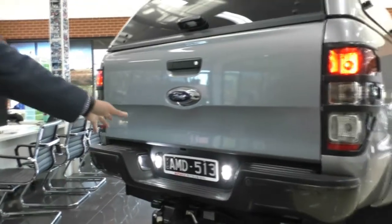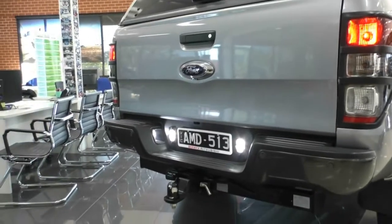You've got these nice reverse ones, and then if we move back around to the side, they've also fitted them up the top where the roof rails are, from the front to rear, and again these are super bright. So awesome if you're out in the bush and you need that extra little bit of lighting. You can turn them on. I'll just jump in there and switch them off.